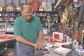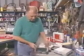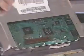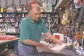Now, let me pull this out. It just clips right in. Take that out. Now you can see better inside. Now, somewhere along the line, one of these chips has probably been burned out. That's why this computer is history. Let me get this out of the way and show you what we're going to replace it with.